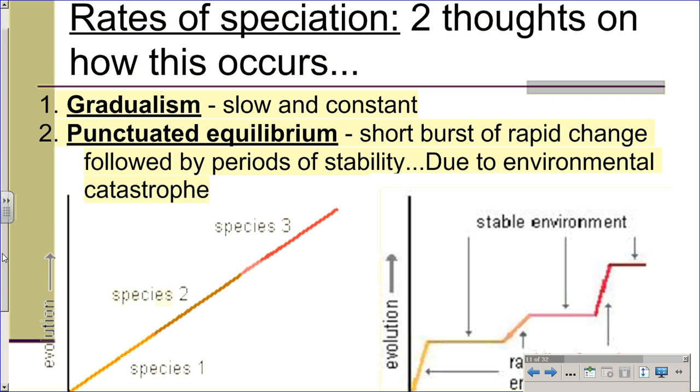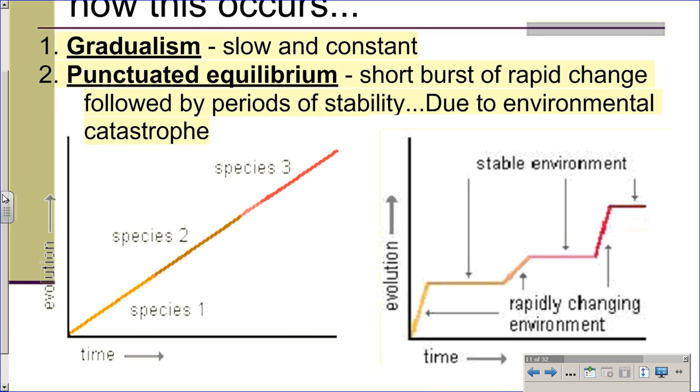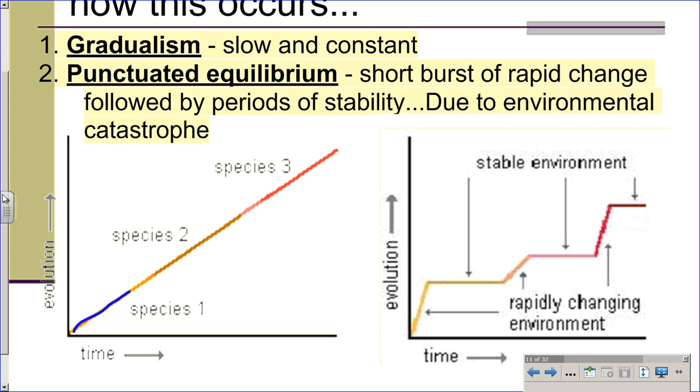So this first example here shows slow and steady wins the race. And every now and then, gradually, one new species appears. One, maybe at 100 years, and another at 200 years, and another at 300 years. It's just one every now and then. Very gradual.